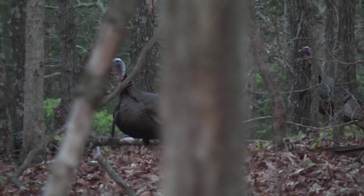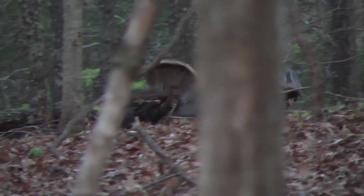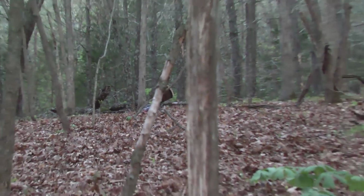Well, he gets in, we think he's close enough, and I give old Dad the go-ahead. Put this turkey on the ground.